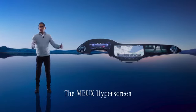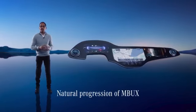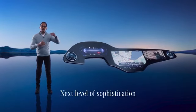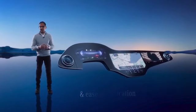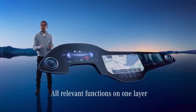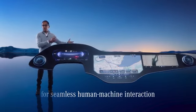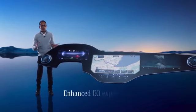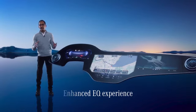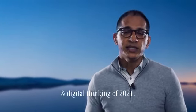So just to round it off, the Hyperscreen is the natural progression of MBUX, taking it to the next level of sophistication and ease of use. The principle of the zero layer is a completely new and super intelligent way of achieving seamless human-machine interaction. And the innovative use cases enhance the EQ experience for the driver and all the passengers. This is customer centricity and digital thinking of 2021.